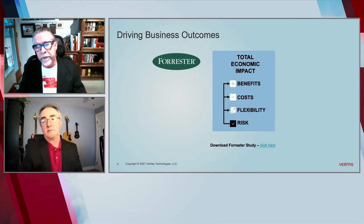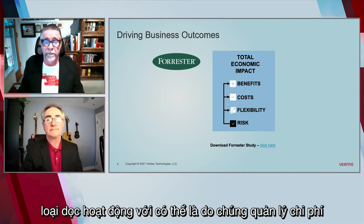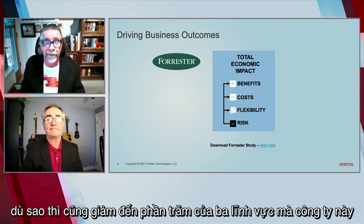I was particularly intrigued by this case study because, in my experience, financial institutions seem to understand cost better than any other verticals I've worked with. Yeah. Maybe it's because they manage costs down to a fraction of a cent.